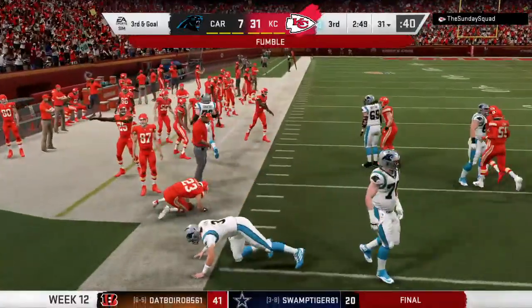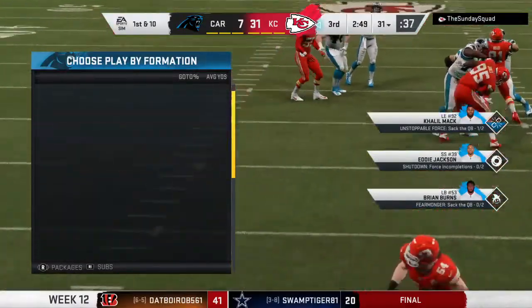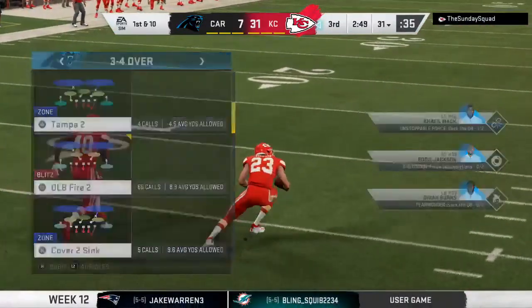And now look at this. Big gain, but a fumble. But this will get out of bounds, so possession will stay the same.